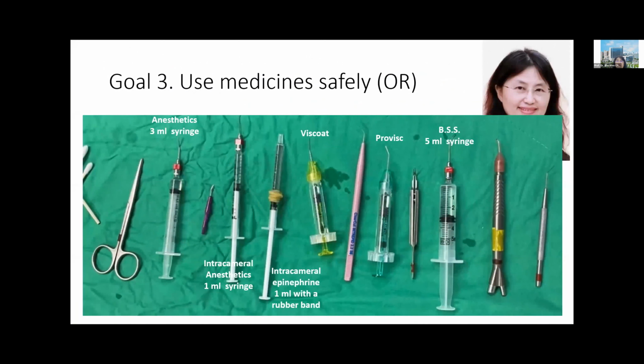To improve the safety of using medications, it is important to label medicines that are not labeled before procedure. Using stickers to label intraoperative medications is difficult in ophthalmology, as the medications are delivered in syringes, and applying stickers would obscure the scale on the syringe and risk detaching. Thus, we use different sized syringes to differentiate the medications.